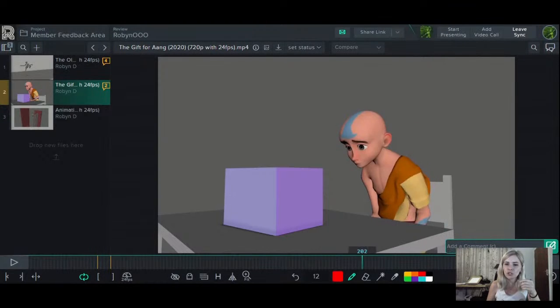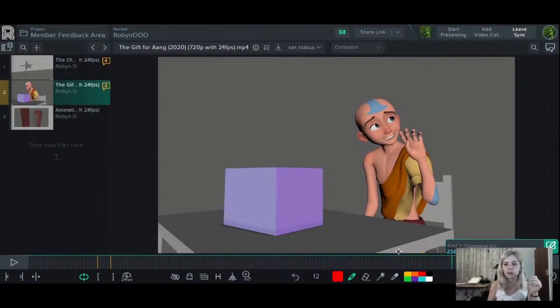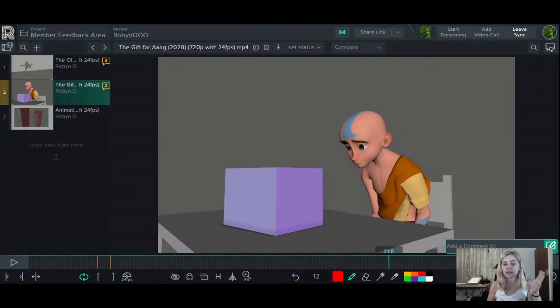Over here, when he turns his head to the side, there's no actual anticipation to this movement. So it almost takes you by surprise, because there's nothing telling you that. It seems like maybe there's somebody standing off camera who speaks to him or greets him or says, give us a wave or something like that, but there's nothing actually indicating that.